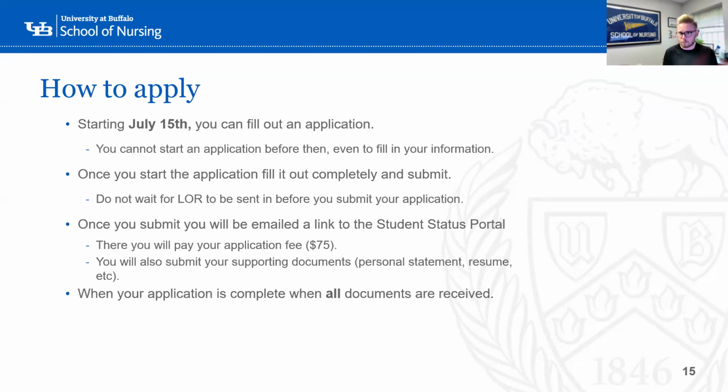This is incredibly important this year because in early July, the university will be updating the entire application. There will be a system-wide update, and it is highly likely that if you start an application without a program, your application will get all jumbled. So please do not start an application until July 15th. Once you start the application, fill it out completely and submit the application. Do not wait for letters of recommendation to be sent in before you submit your application.